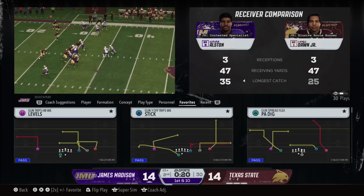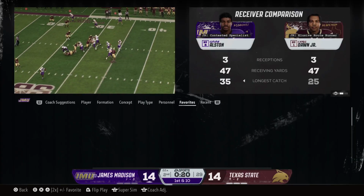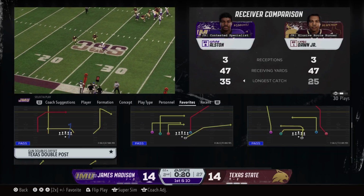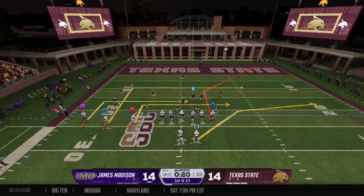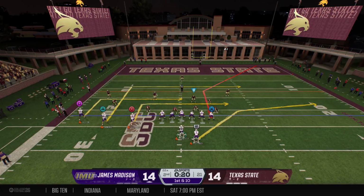I think you're spot on. Those out routes, man, it's got to be about timing. You got to throw that football before he breaks. Nice job seeing it. Short yard situation, throwing the ball on the money so the receiver can get upfield and get the first down.